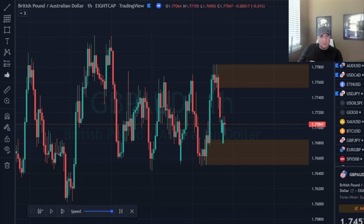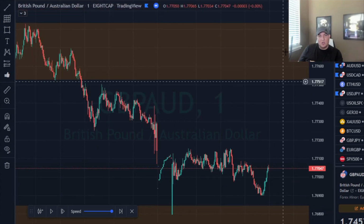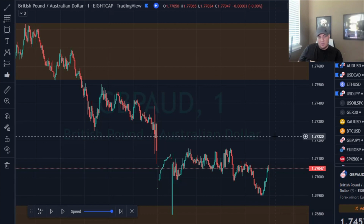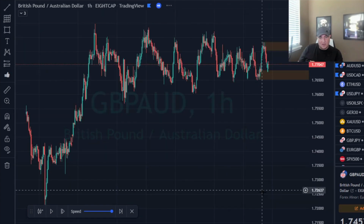Okay, so now I'm going to drop down to the 1 minute and I'm going to draw these out, okay? So I'm on the 1 minute and this is our playing field. This is the only area that I'm going to be taking trades, period. And with that said, I'm going to be buying because look at this. This tapped into this area right here. This tapped into this block that we found on the 1 hour, right?